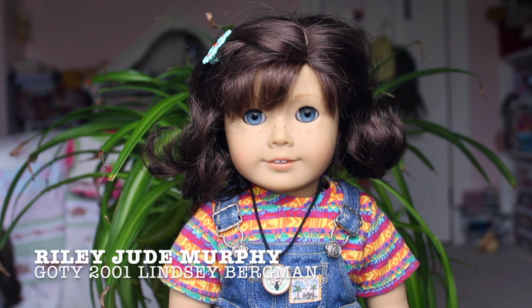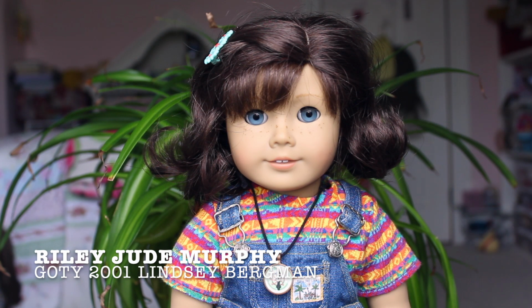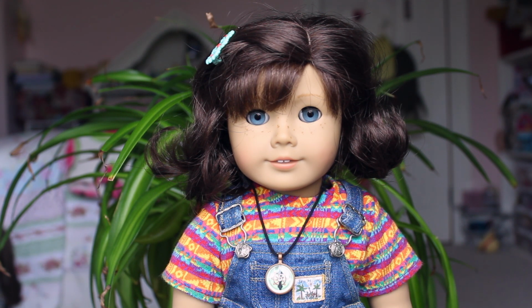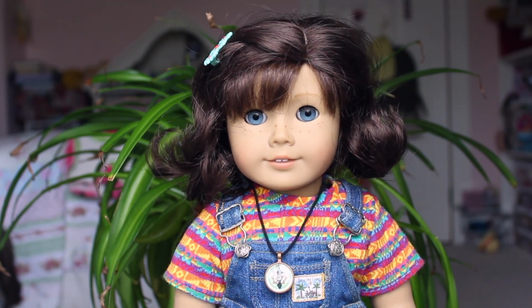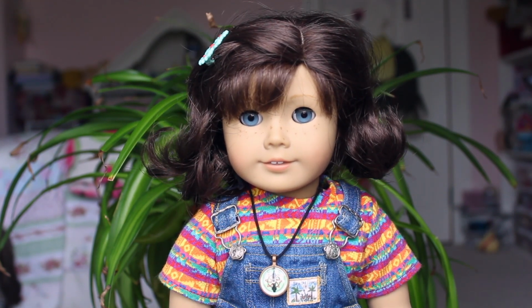Next we have Riley. Riley is my Lindsay doll, and she is a doll that is really special to me because she is the Girl of the Year from 2001, which is the year I was born. And I'm very happy to have her and that she's in such good condition. Her legs and arms are a little bit loose, but that's okay with me. As you see, she just almost fell. But I do think she's really cute. Lindsay is one of my favorite dolls.